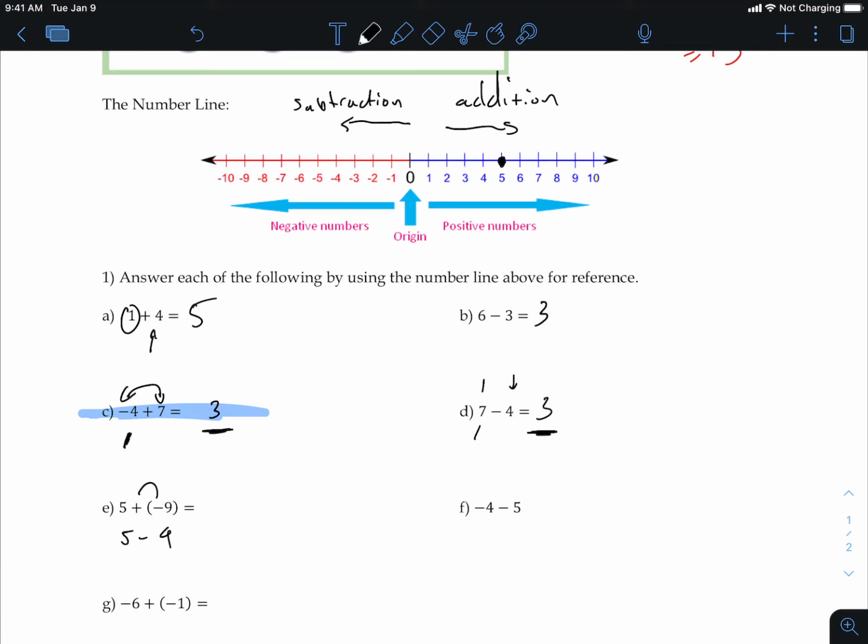Okay? So that's what you're going to do. So you're just moving left 9. 1, 2, 3, 4, 5. That takes me to 0. And then another 4. 1, 2, 3, 4. So I arrive at negative 4. Okay?